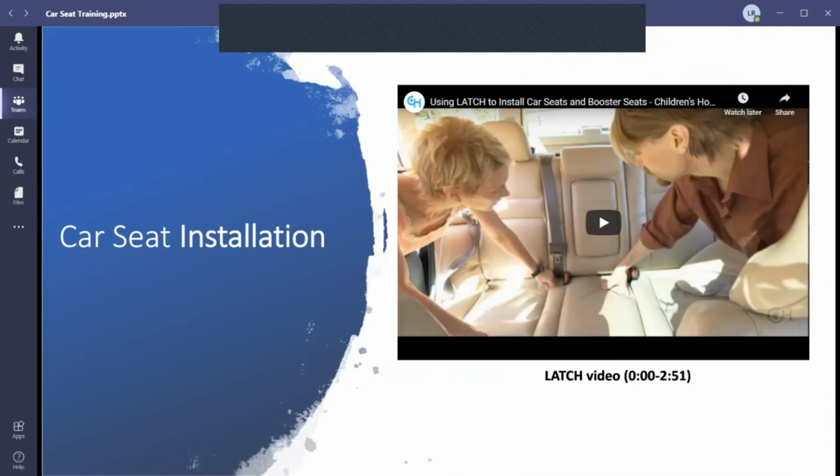Car seat installation. This is talking about more so of how to install the car seat in your car, and we use a latch system in order to do so. So just look at this video.